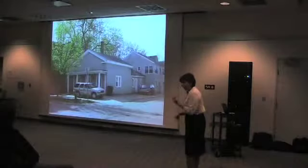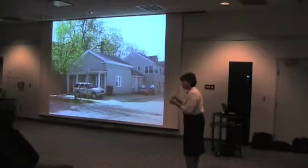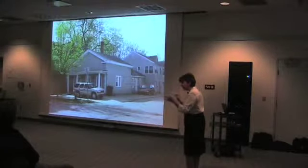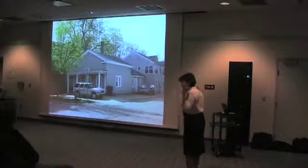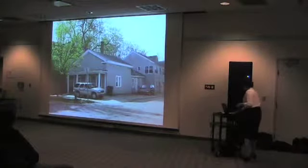Houses can have artificial siding, they can be changed in some way, but sometimes there are those clues in those houses that say to you, yeah, that's the style that I'm looking for. So, Greek Revival. I've got a couple others here.